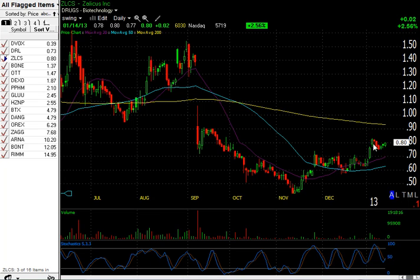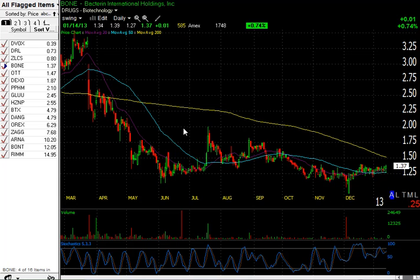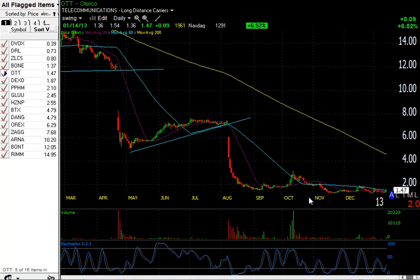ZLCS, after the break, we've been flagging here. This one could thrust here. I have a feeling that this one probably goes to the 200-day moving average. Bone, I got this one from my boy Trader Market 247. He really likes this one. It's just been resting on 137, right? Another small cap stock that's really on a dead bottom that could be bought up relatively quickly.